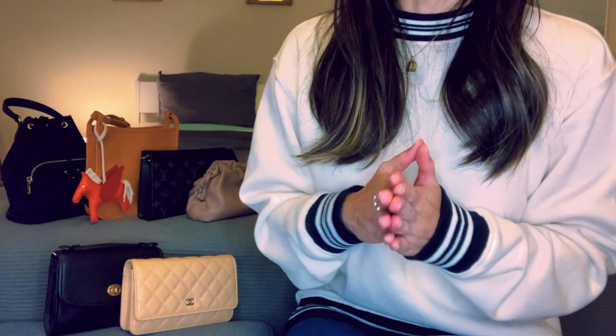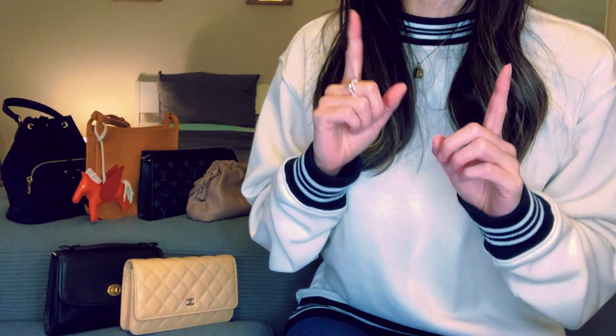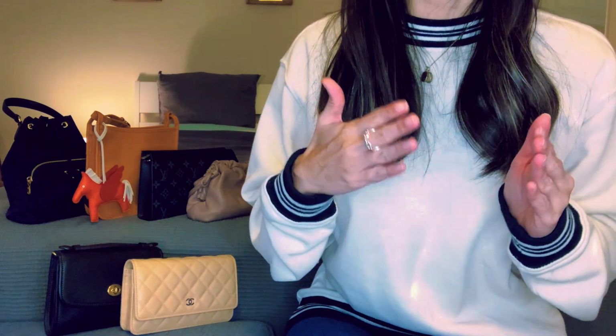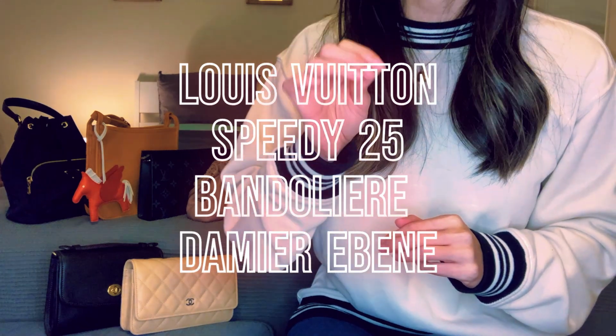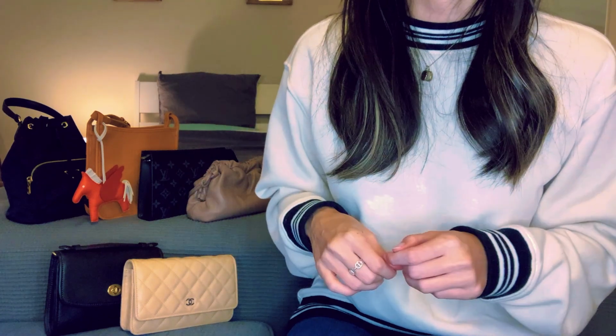Now the next bag is one that came up several times in my comments, and it's a bag I've talked about before as one that I consider to be an icon, but I've just never prioritized buying it until now. And that would be the Louis Vuitton Speedy in the 25 size with the bandolier strap, particularly in the Damier Ebene print.